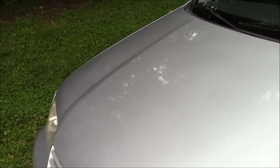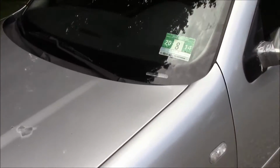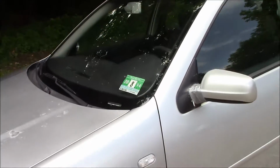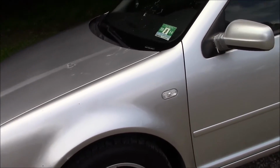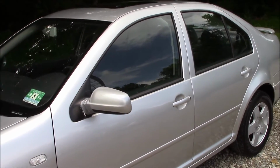And you can see it's got a variety of little bit of stone chips. Some of them we tried to touch up so they wouldn't rust, that sort of thing. But overall, like I said, this actually is a really decent looking car. And if you live in New Jersey, you have about 1 month left on the inspection sticker. Then you'd have to run it through again, but it will go through because there's no check engine lights on. But if you live in another state, you're going to have to find out from them what the deal is.